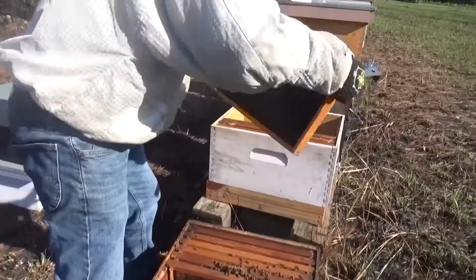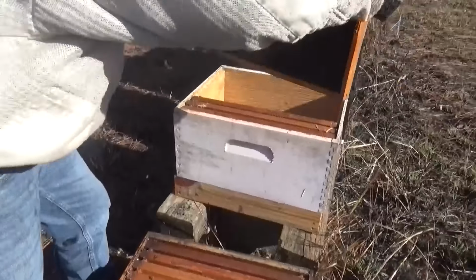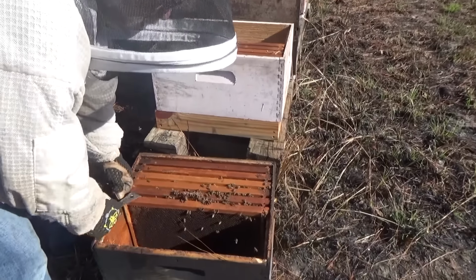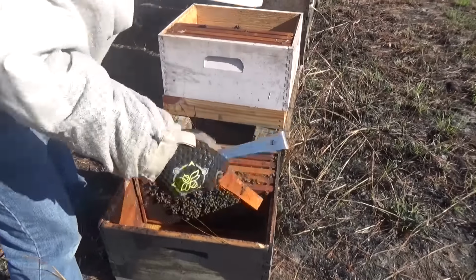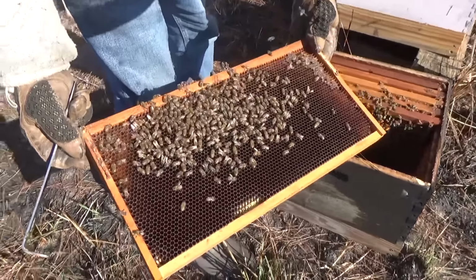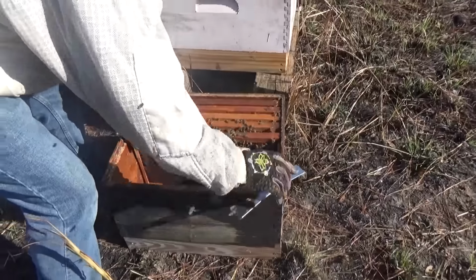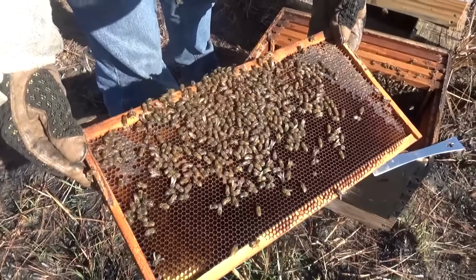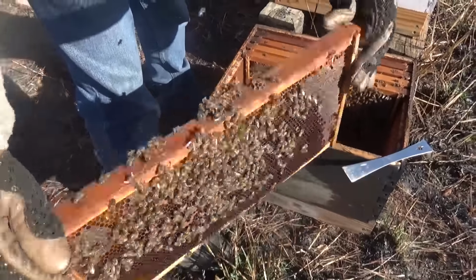A lot of nectar. Oh yeah, I see it. Yep, it's glistening. There's a lot of nectar. They're starting to store stuff in there. All right, so we should be able to start seeing some brood here in the center. Yep, there's a little bit of brood. A little bit more brood. There's some uncapped brood. The bees are very, very calm.